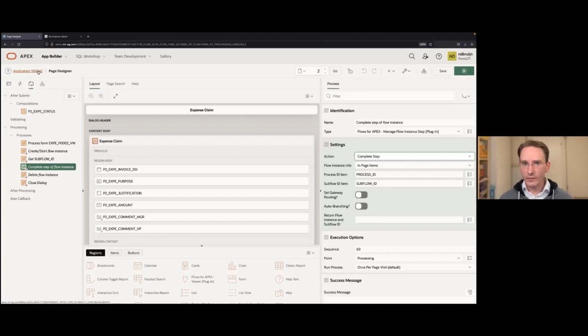So I suggest everybody to have a closer look at this demo app. It's quite self-explaining, and then you can use that as a blueprint for your own applications. We also supply you on our website, flowsforapex.org, with a complete step-by-step tutorial, where you can learn exactly these steps, how to model your first flow, and how you can integrate that flow with your own app. So take a look at those tutorials.